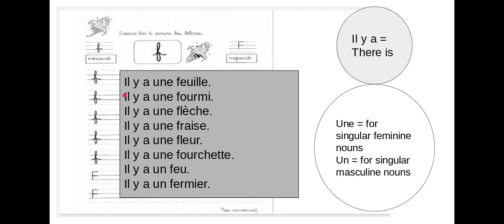Suite. Il y a une fourmi. There is an ant. Il y a une fourmi.